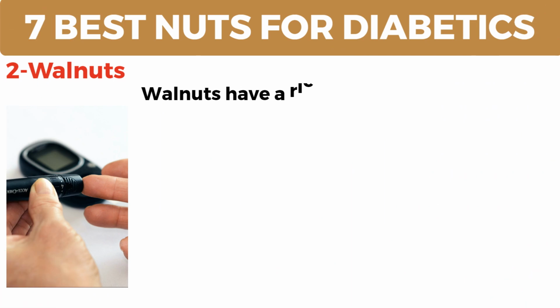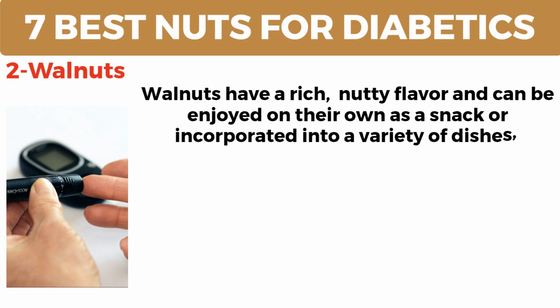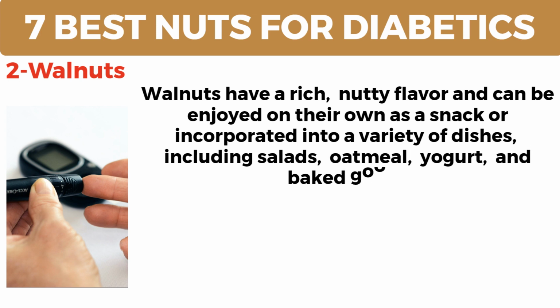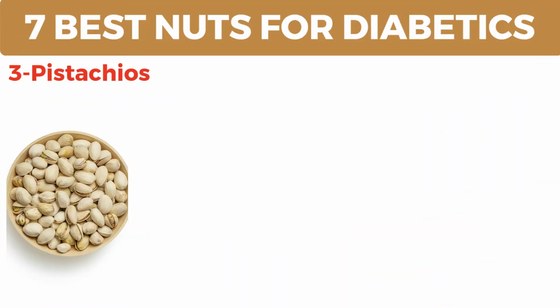Walnuts have a rich, nutty flavor and can be enjoyed on their own as a snack or incorporated into a variety of dishes, including salads, oatmeal, yogurt, and baked goods. Their versatility makes them a convenient and enjoyable addition to a diabetic-friendly diet. Number 3. Pistachios.